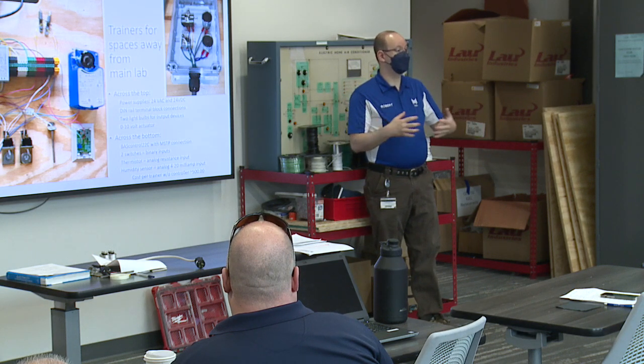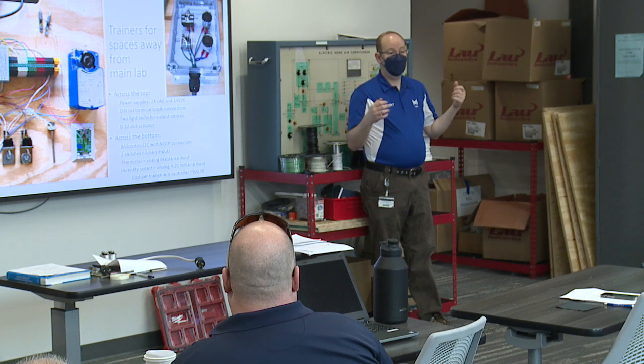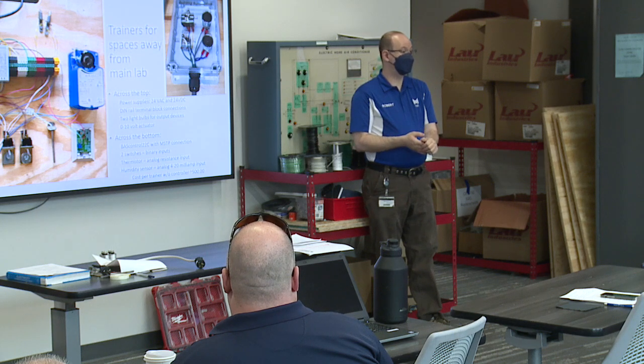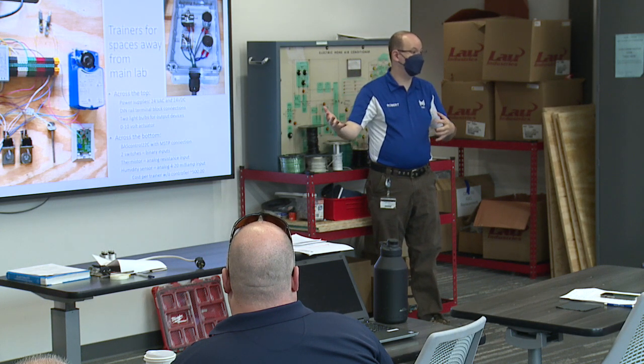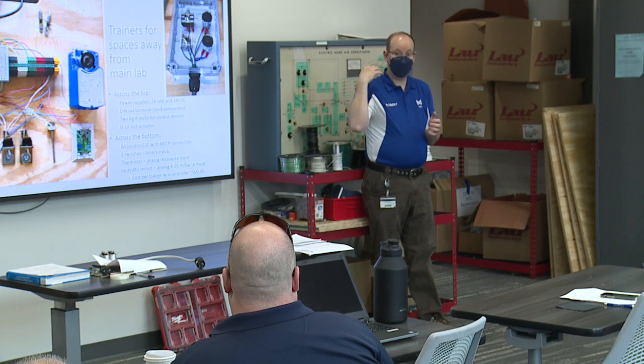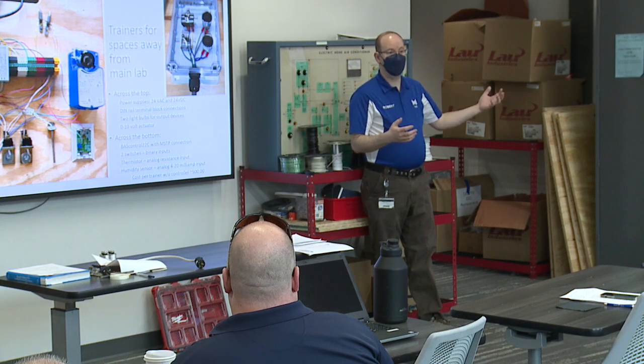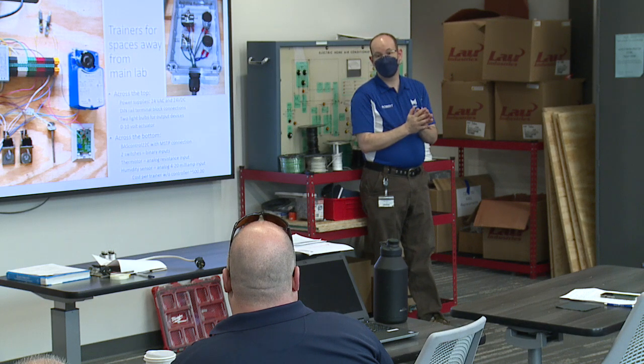EasyIO, Contemporary Controls, and a few others were really, really successful with it. The programming software is free. In theory, you can use Contemporary Controls programming tool to program anybody else's controls. Contemporary Controls did a better job at that. EasyIO did not do a great job at that, but that's the story. They did better serial though. They did, yeah.